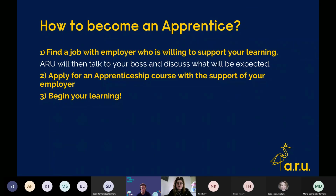So to become an apprentice, you're going to need to find a job with an employer who's willing to support your learning. That just means that you'll need to have a job. So you'll apply for a job as you normally would, send in your CV, and talk to your employer about the possibility of them putting you through an apprenticeship.